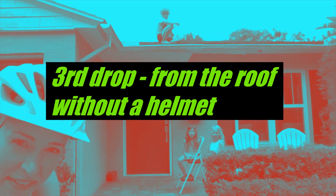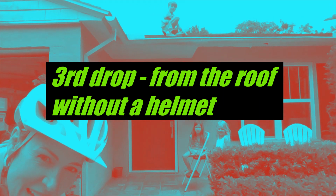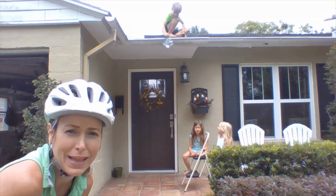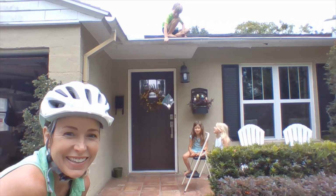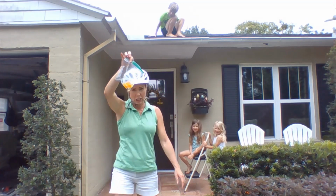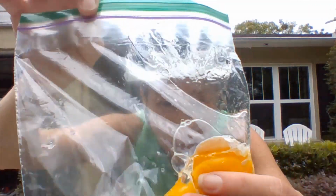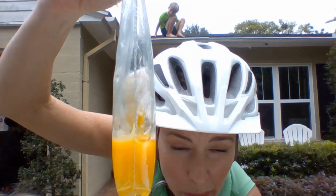All right, Caleb, wave at everybody. All right, we're ready. The last drop. He's going to drop it straight down, and we're going to see what happens to Blaze, too big for his britches. Do it. Boys and girls, if you don't wear a helmet, this could happen to you. Look, the yoke isn't even intact anymore.